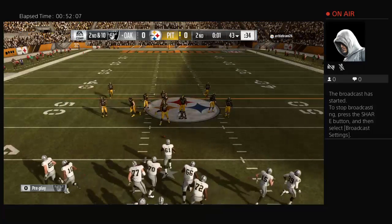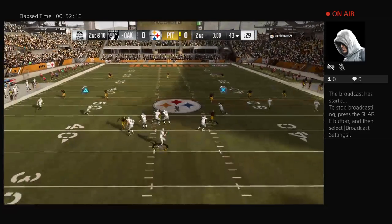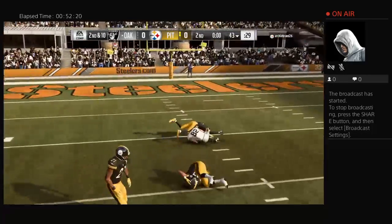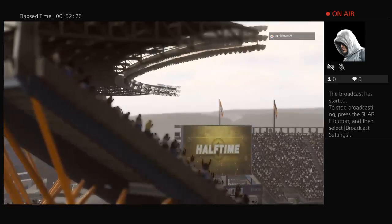Now Carr, after the incomplete pass, brings him up 2nd and 10. 29. The final shot here before half for Carr. He lets it go for Nelson. He's got it at the 15. That's it for the first half. 2 more quarters to go. We'll have plenty more to see after the break.